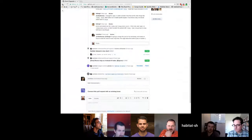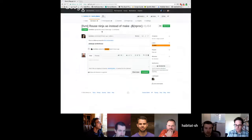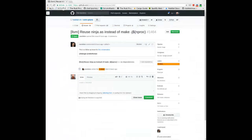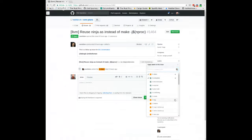So the issue is effectively, I don't know if any of you have ever tried to build LLVM inside of Builder or even locally, but it takes a significant amount of effort to get it to go through because it's an incredibly long build. Basically we just need to modify that package. I'm going to go ahead and put this one into the backlog. This is something that we're definitely going to want to do.